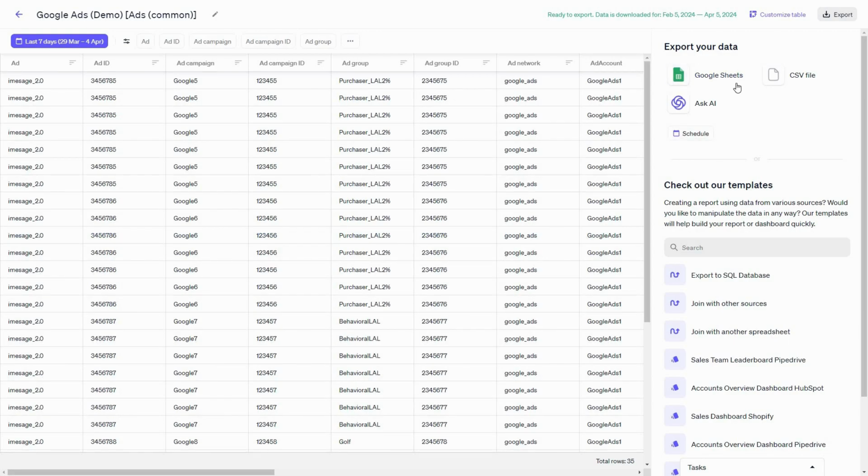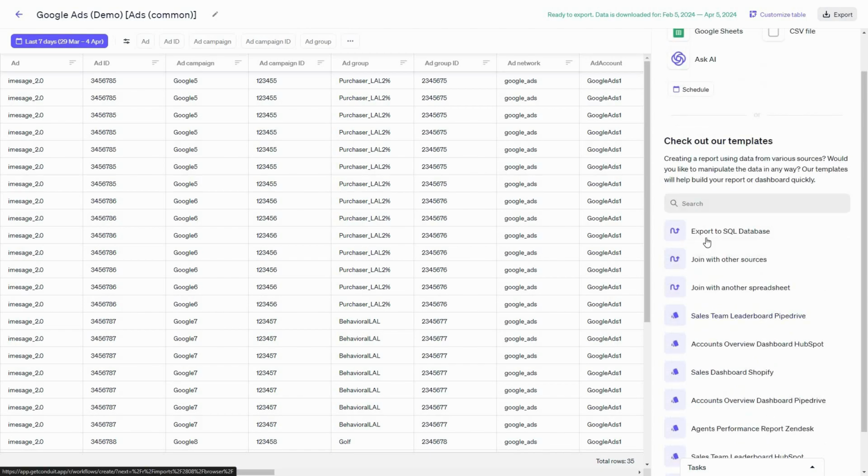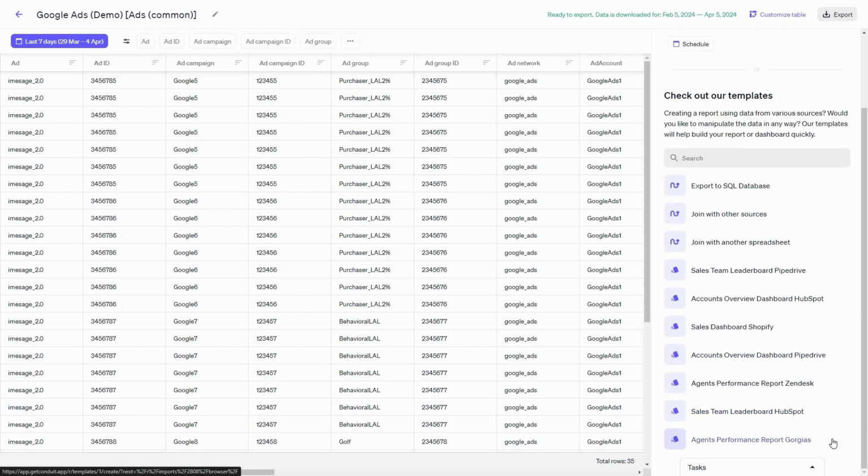You can also export your data to Google Sheets or as a CSV file, or you can ask the AI about your data. You can also take various actions using the pre-given templates. Now you can export this data to a SQL database. You can join it with other sources. So there are a lot of options, as you can see.